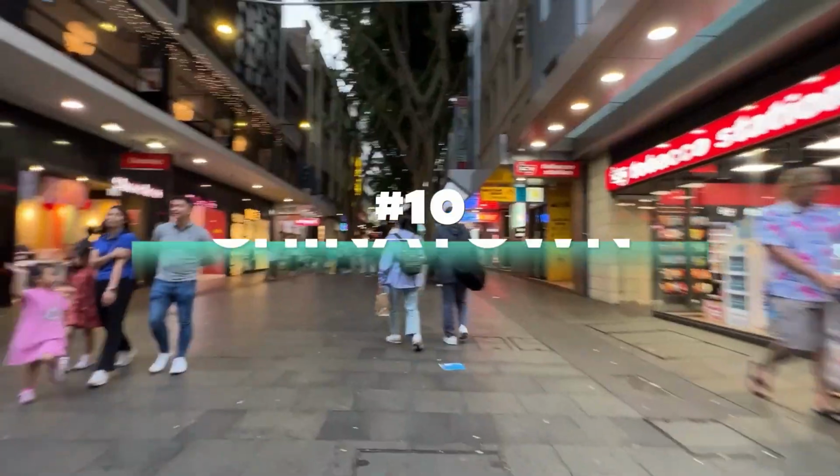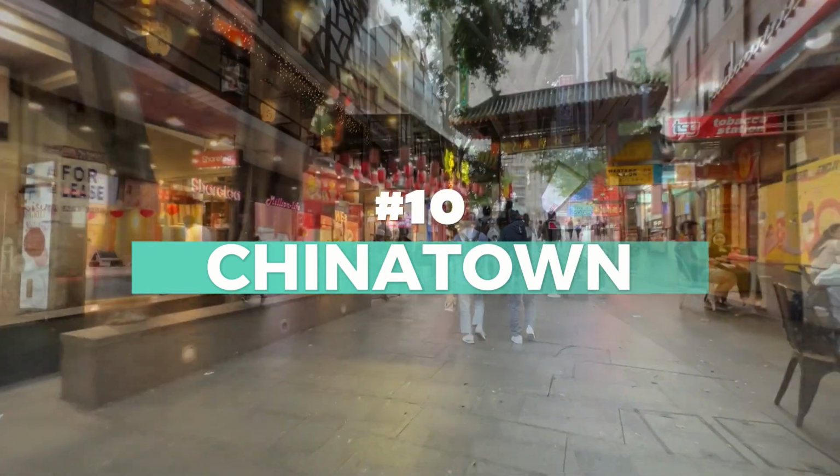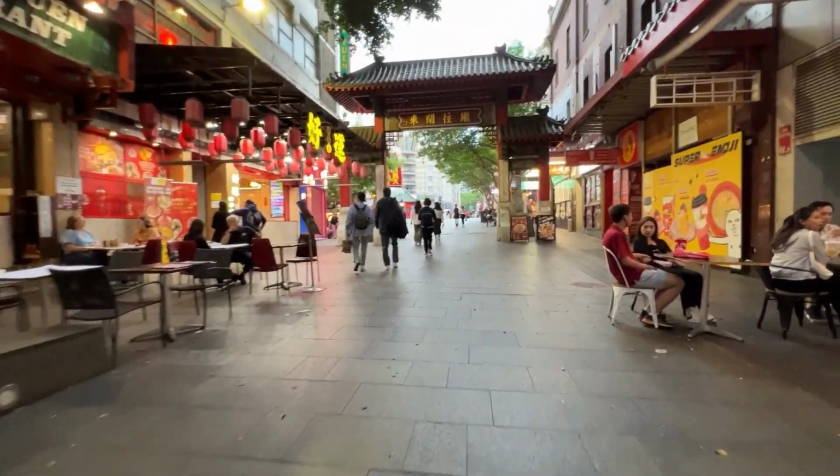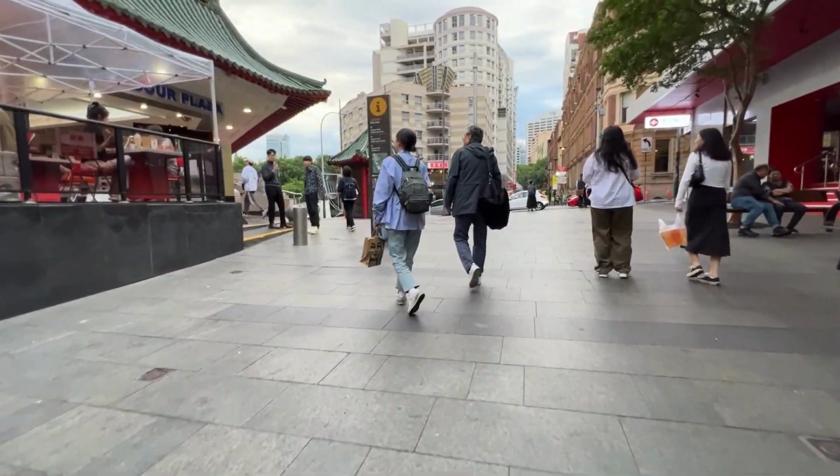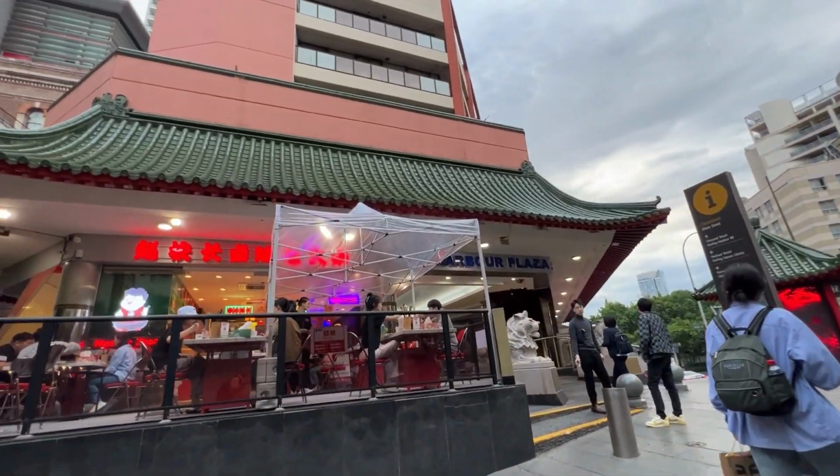Number 10 on my list of top 10 is visiting Chinatown. When you go to Chinatown, there's probably about 25 or 30 different restaurants spread out over the 3 or 4 block radius that is Chinatown.